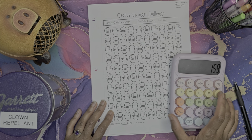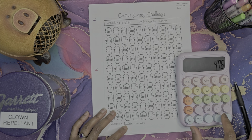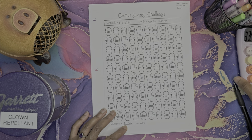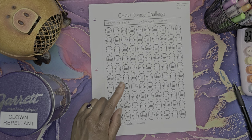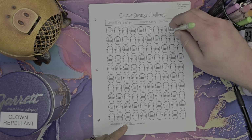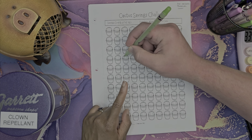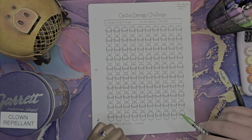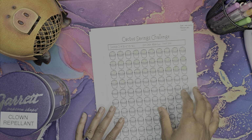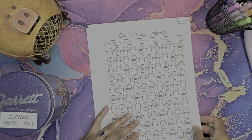So, 159 divided by 476 is 33. 33 of these. Movie magic. Yes, because this is 100, so it's 10 by 10, or at least 20, 30. Yes. So we are going to pause while Win colors this so that y'all don't have to deal with all that. Hold on. Okay, so 30. That was so fast, y'all. Yes. So 33, and okay.